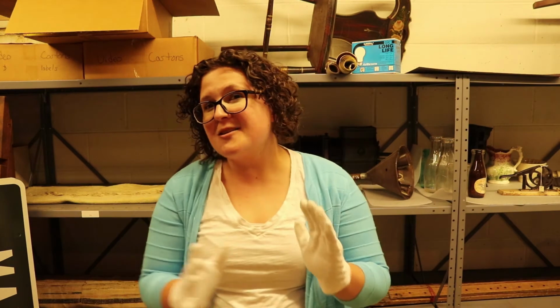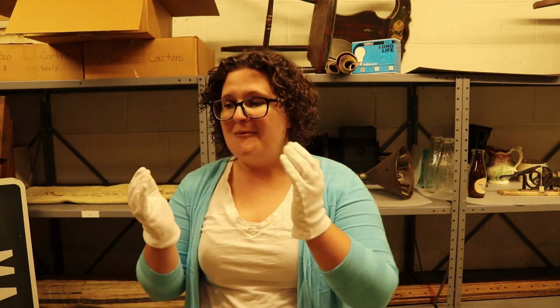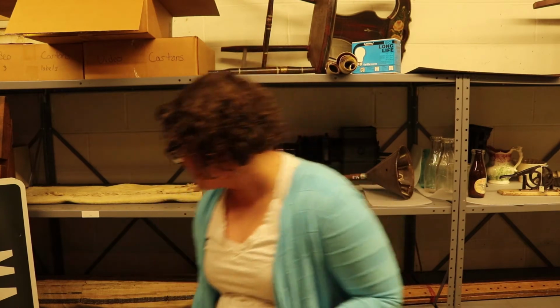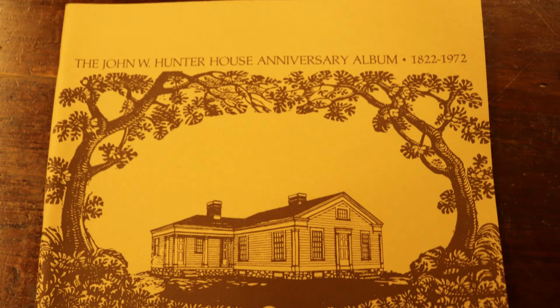And down here we also have a couple older promotional materials from the museum that we are storing. And one of those is a booklet that we published in the 1970s all about the John West Hunter House.